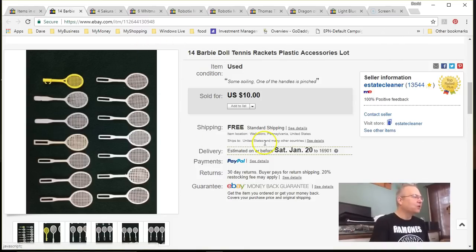Anyway, there were 14 of these little plastic rackets. I listed them July 15th, sold them January 6th, and I got $10 for the lot with free shipping. Shipping was $2.61 or something like that. So okay, next.